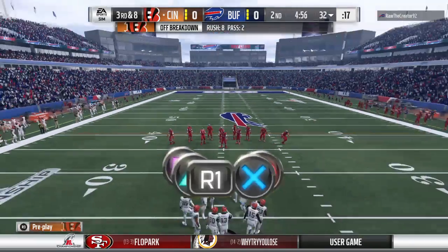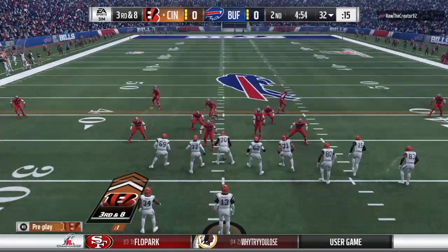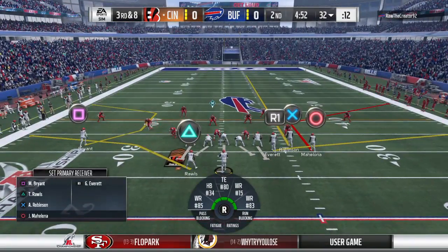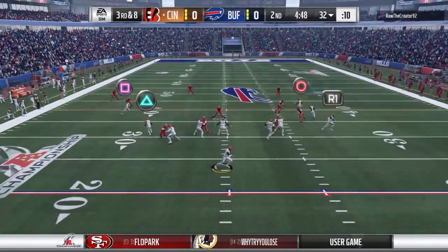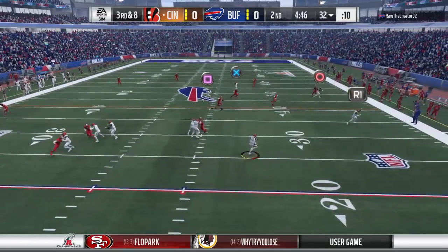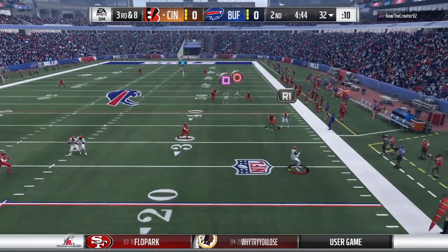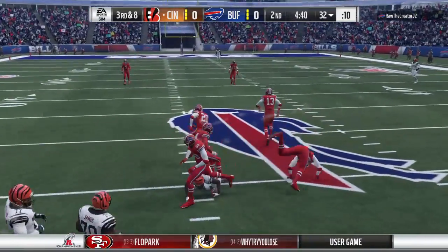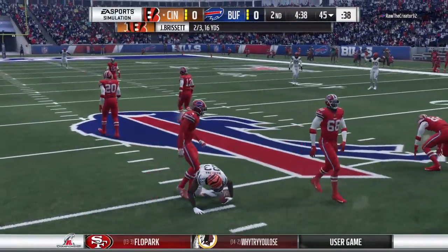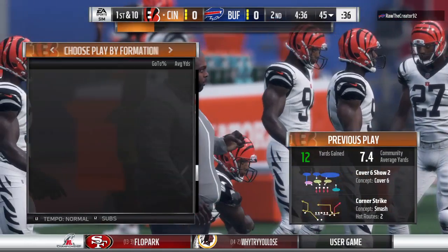And on 3rd and 8, defensively, they're going to beef up the secondary. 6 defensive backs. Here we go. Ohio. Ohio. Out of the gun, Brissett. Escaping the pressure right. Wide open receiver complete. 12 yards that time and a Cincinnati 1st down.